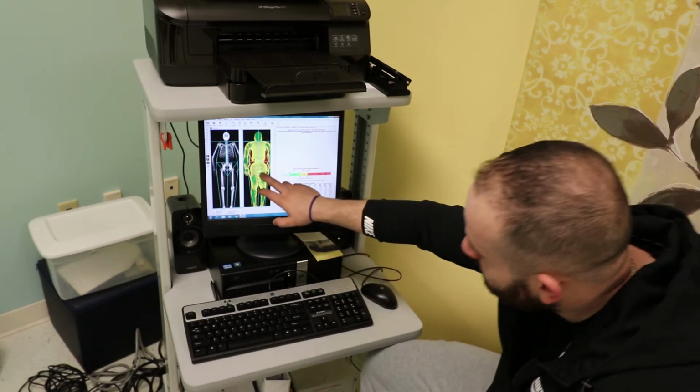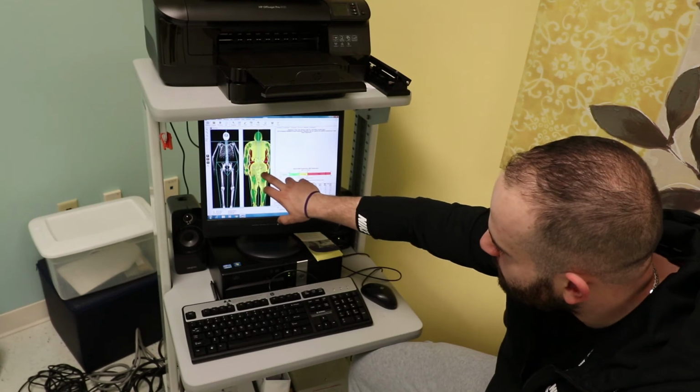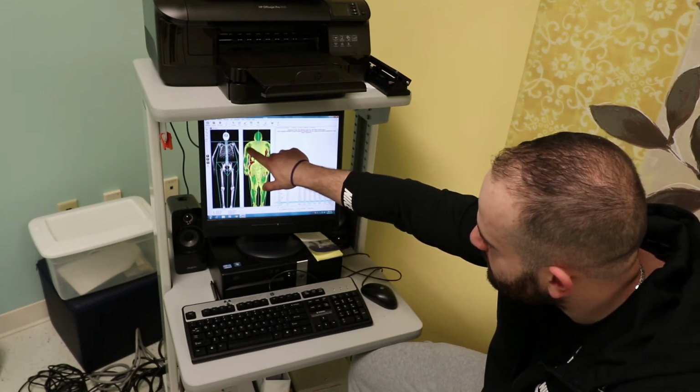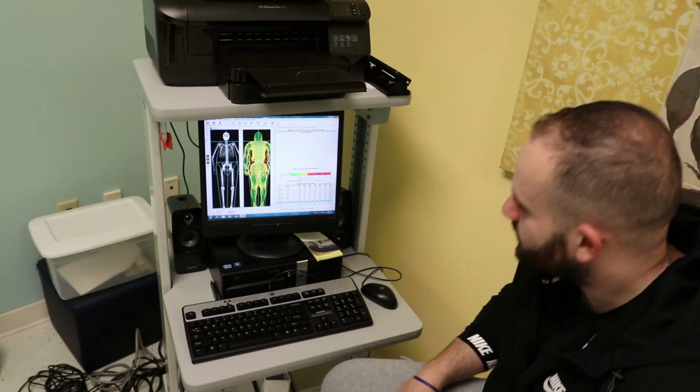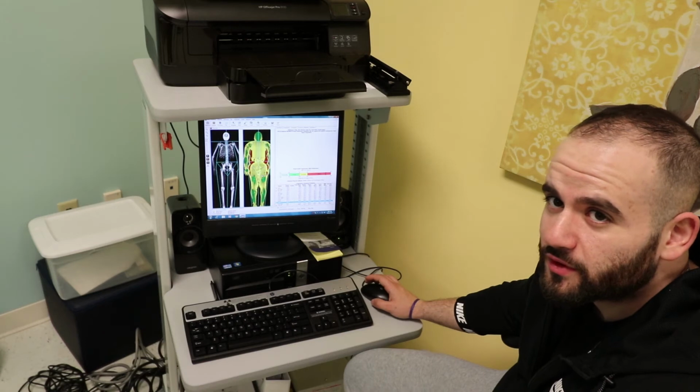The first thing you'll see, I guarantee you, on your next exercise is you'll start seeing the heavier parts right here fill in with green, and you'll start gaining muscle more. Interesting.